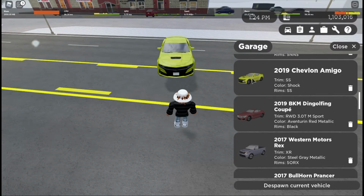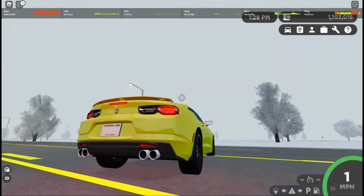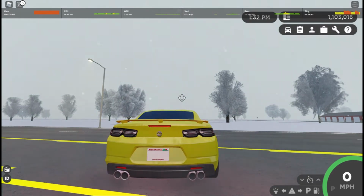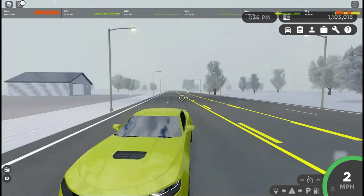Next on the list is the 2019 Chevlon Amigo. The way this is equipped is in the same trim, SS, in the color Shock, and with the SS rims. This is pretty much the same car, but let's take a look at your lighting. You have brake lights, turn signals, reverse lights, running lights, headlights, turn signals in the front, and same horn.